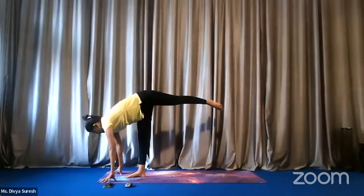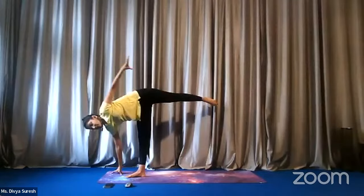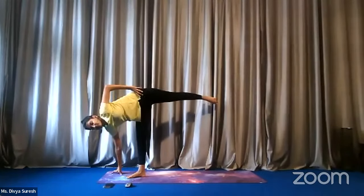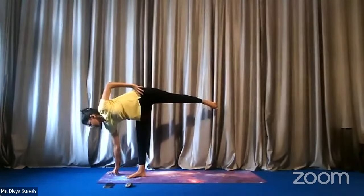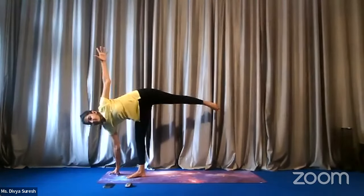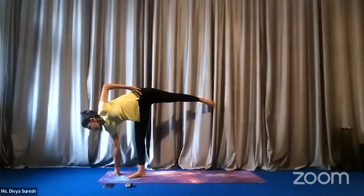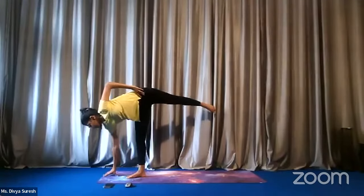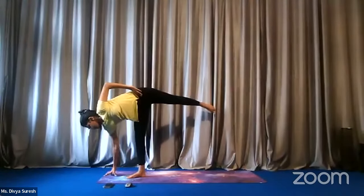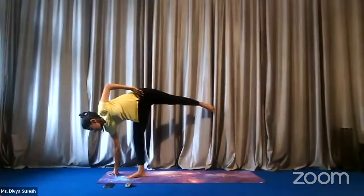Once you're comfortable here, slowly, gently, take your hand on the waist. If you're still comfortable here, hand raised up. Okay. If not, both hands down or one hand here. No problem. Let's stay here and breathe. Ardha Chandrasana. Right hand down. Right leg down.